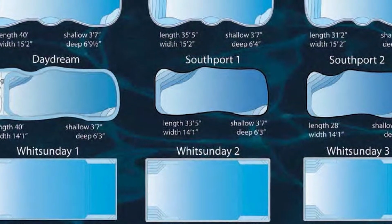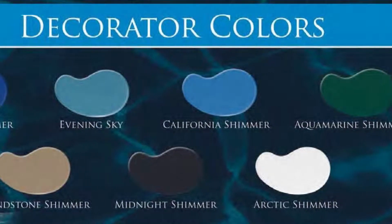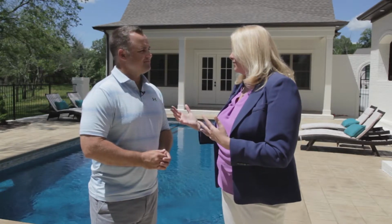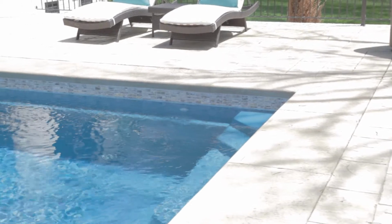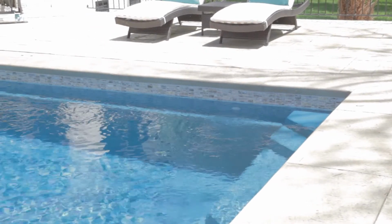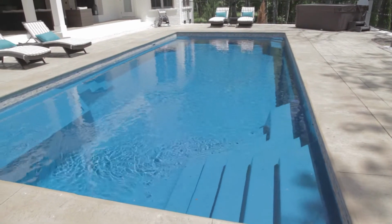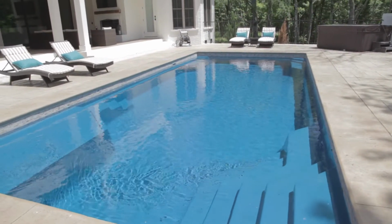And Doug, you mentioned how big the space is. One of the common misconceptions I feel when it comes to having an outdoor living area that involves a pool is people think that you have to have a lot of square footage, but that's not necessarily the case. Correct. We can design the space, design the pool to fit their backyard, however small or large it is.